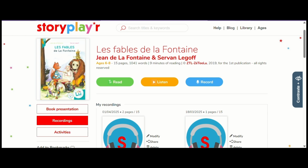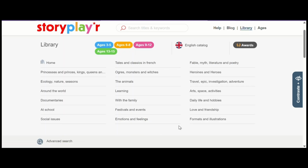That's it for the book presentation and our catalog. Of course, I'll let you go through all of the different books we have so that you can find what you want.